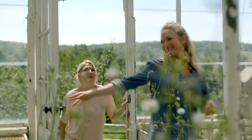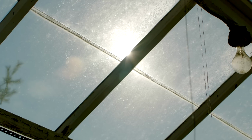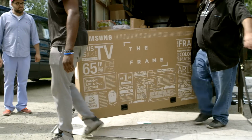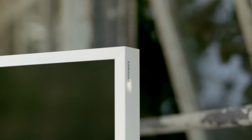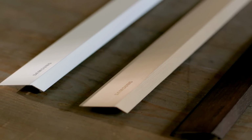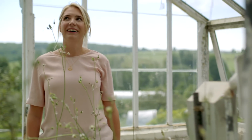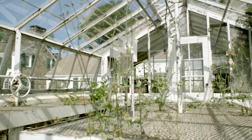Oh my goodness. Wow. Look at this. This is amazing. To help us design the greenhouse, we are working with Samsung and the Frame TV. It's the first TV I've ever seen that blends seamlessly into the design of a room. With beautiful design options, the Frame TV truly is designed for your space. How incredible. And it's big. Like, we can do a lot with this.